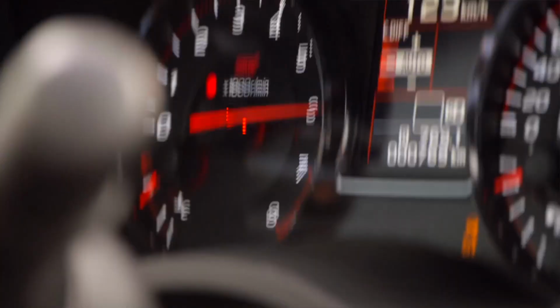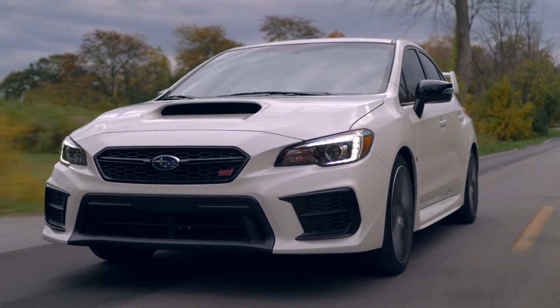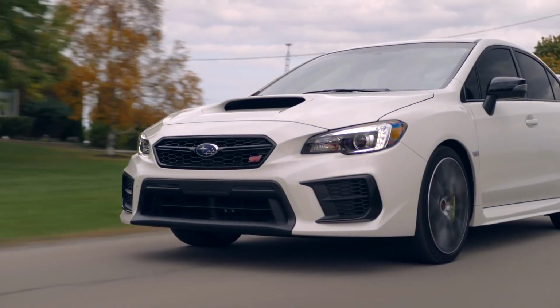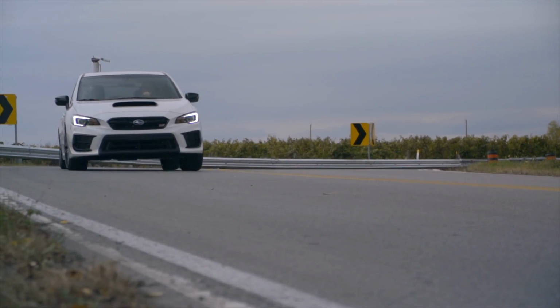The WRX brings the Impreza to 268 horsepower. Add an STI to that for a few grand more, and horsepower bumps over 300. The rally-tested ride is not for the faint of heart though, as the car never lets the driver forget what it was built for.